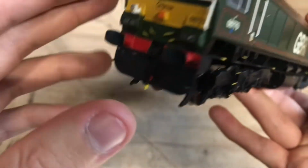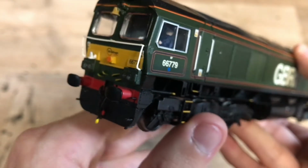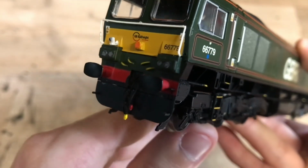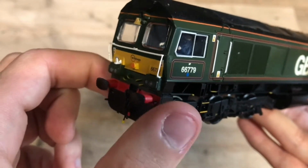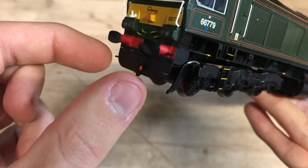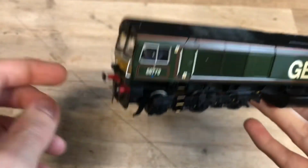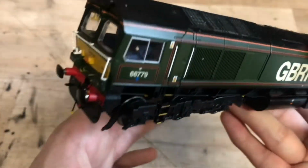But yeah, she is beautiful. You can see we've got some detail at the front there. I'm not sure if she came like that. I'm guessing Ryan has probably fitted that himself. I'm pretty sure you don't get all of that fitted as standard. I'm pretty sure that none of the air down there or any of this cabling here would be fitted as standard. We can see her number there as well.